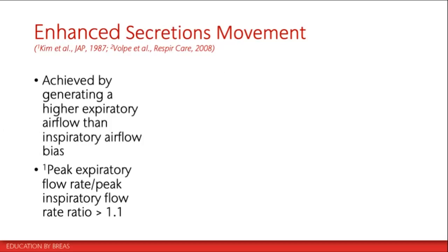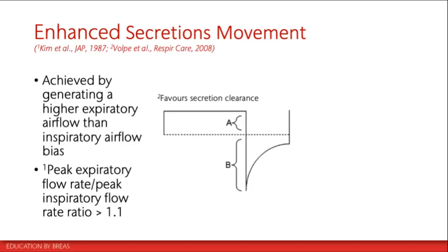As physiotherapists, we always try and enhance secretion movement, and that's achieved by generating a higher expiratory than inspiratory airflow bias. And what we're aiming for is for the ratio of the peak expiratory flow bias to the peak inspiratory flow bias to be greater than 1.1.